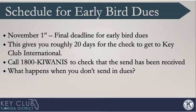By November 1st, this is the final deadline for early bird dues. This gives you roughly 20 days for the check to get to Key Club International. Call 1-800-Kiwanis to check if it has been received. What happens when you don't send in dues? Well, your club is no longer in good standing, so it's super important that you do so.